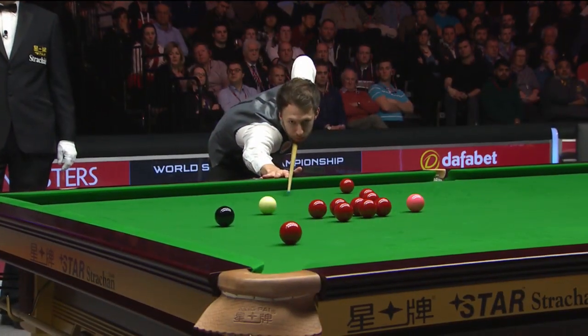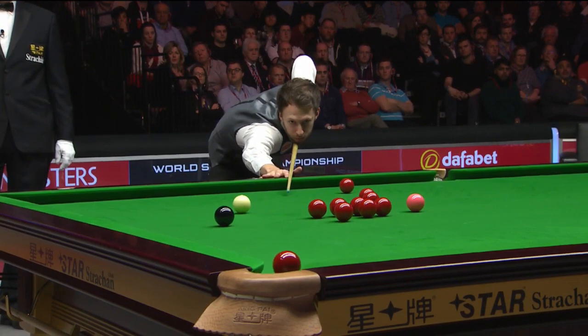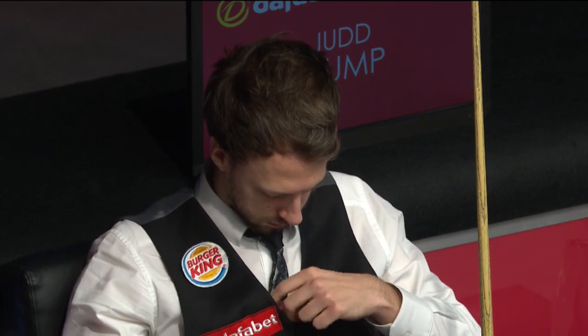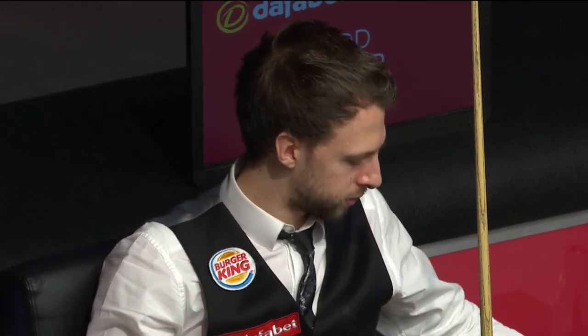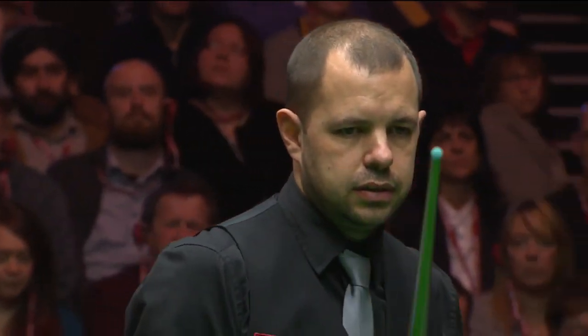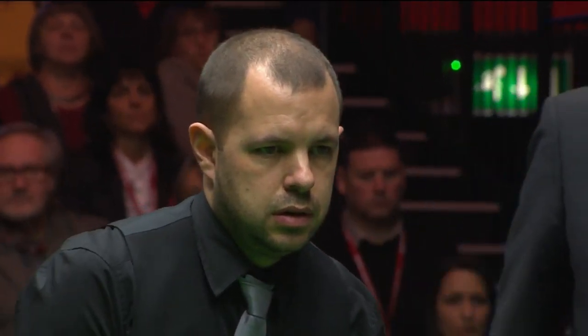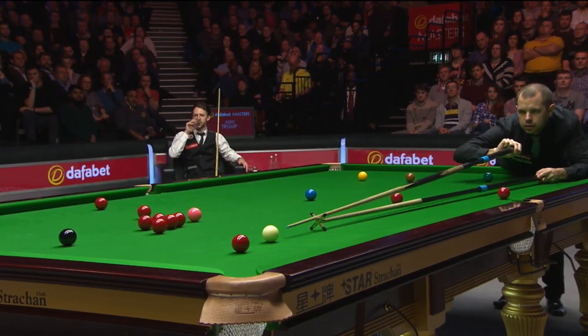Yeah, see, just a little bit of movement. I know sometimes he does move, Judd, but you heard Sean Murphy in a little chat about the players, Stephen Maguire and Sean Murphy, and he was expressing how Judd just moves a little bit with his body on the shot.